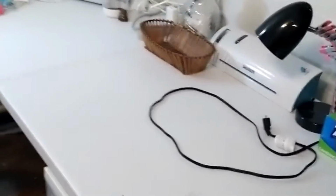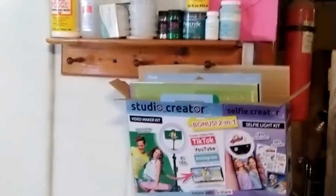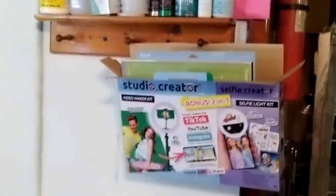I just wanted to give our craft room update number 2. So we've got some of our stuff over here. So we've got our Mod Podge craft and glitter stuff up there. Got some of my Cricut stuff.